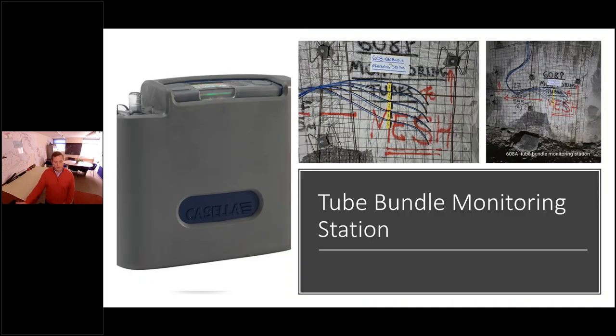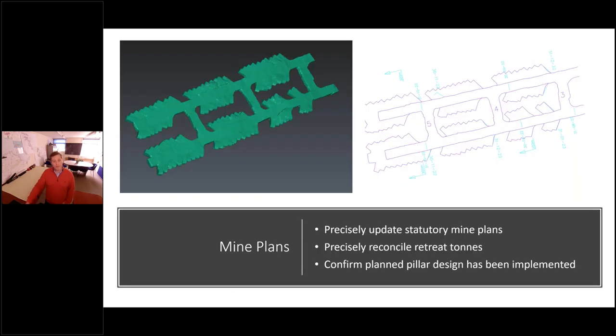And this is the example of the pump that's used, and you can see pictures from underground where we have draw points clearly labeled with what crosscut numbers they are and how we go forward from there. Once that's complete, we can take a flight and then we can start to precisely update the mine plans and reconcile what's been mined on a month-to-month basis, updating the mine plans.